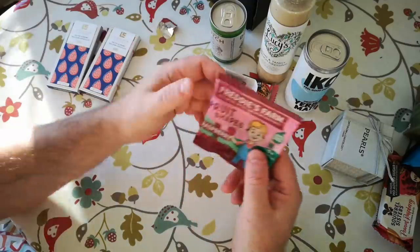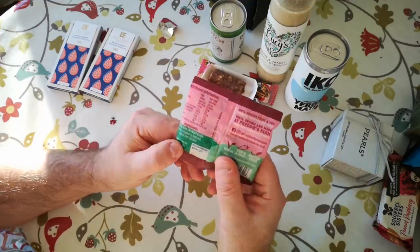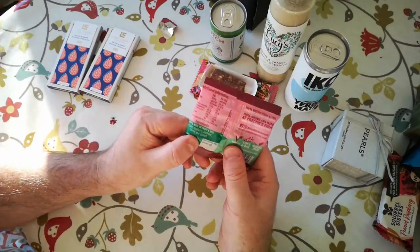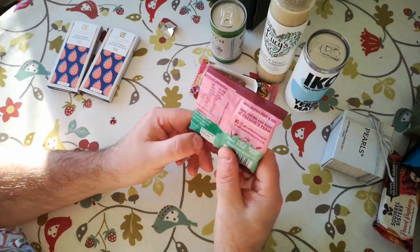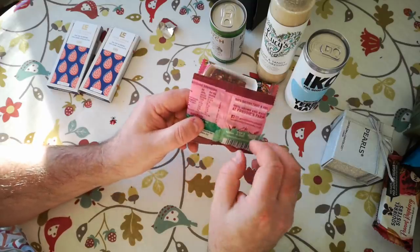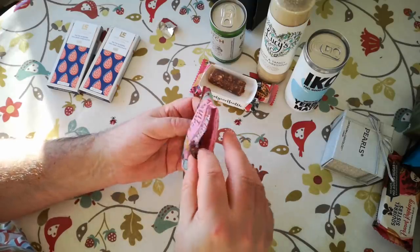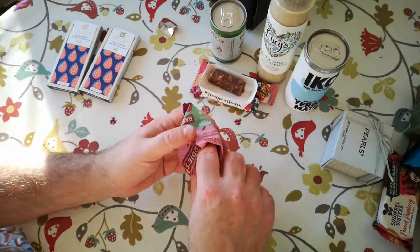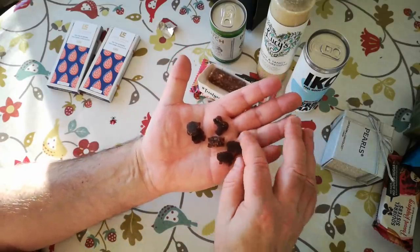I am going to open Freddy's Farm Fruit Shapes Raspberry. Ingredients on these are just apple, raspberry, beetroot, carrot and spinach. I think. Yep, it's just made from fruit and vegetables. Yeah, and it kind of looks... Oh, I thought it was going to be like little gummy shapes. It's not. It's just like chunks of stuff.